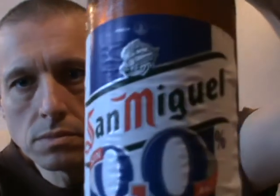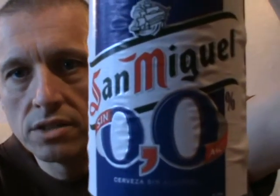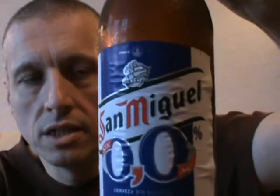Another one I've got, another import, and I was very surprised to find this in the shop. It is from San Miguel, and it's their San Miguel 0% on the Richter scale lager. As I said, very surprised to find this in my local Asda's, to be honest with you.